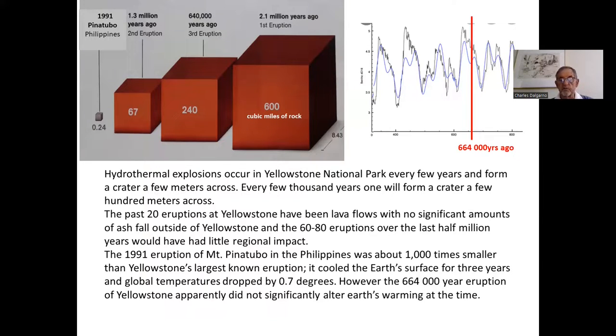However, the 664,000-year eruption of Yellowstone apparently didn't significantly alter Earth's warming at the time. And up in the top right-hand diagram, I've got a combination of two graphs. One is the ice core information on temperatures, which they can do from tiny inclusions of gas within the ice. And they can estimate temperatures from the isotope ratios of oxygen.